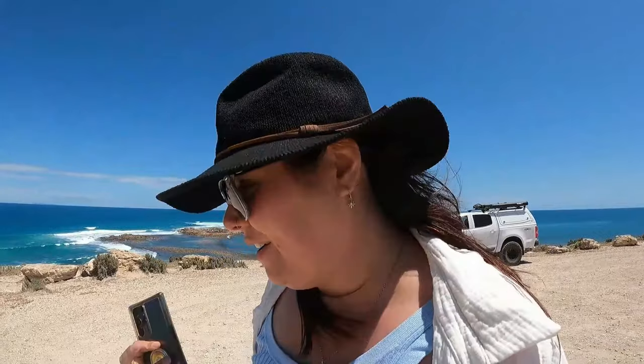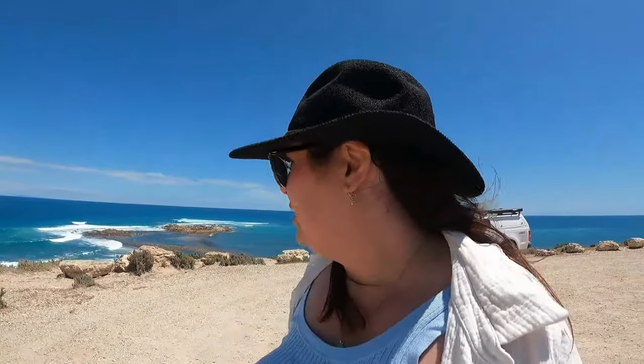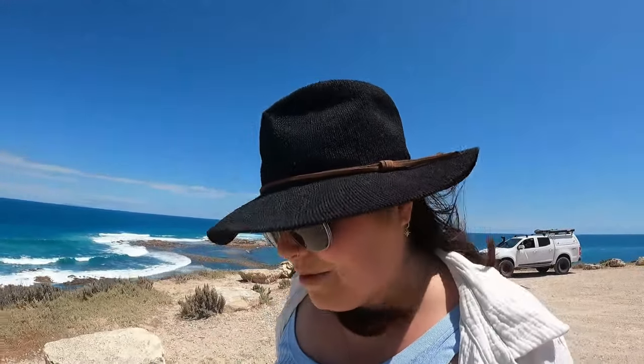We've travelled further down. We're past the ankle toward the toes of the foot. That is the Yorke Peninsula. So this spot is called Daily Head. It's a surfing reserve. Pretty awesome. Pretty blown out, but I'll show you the views.